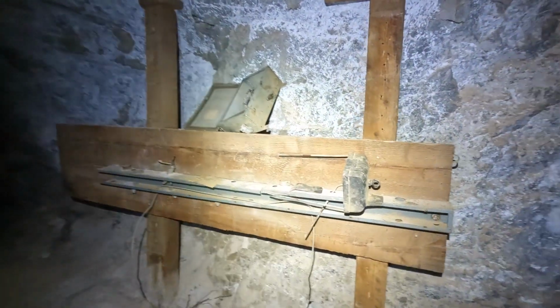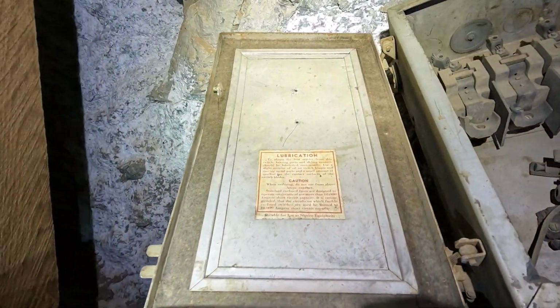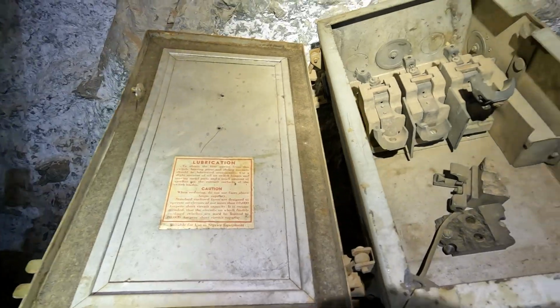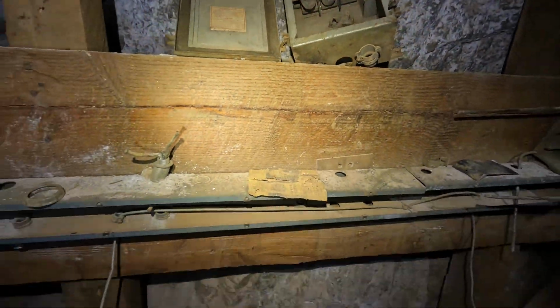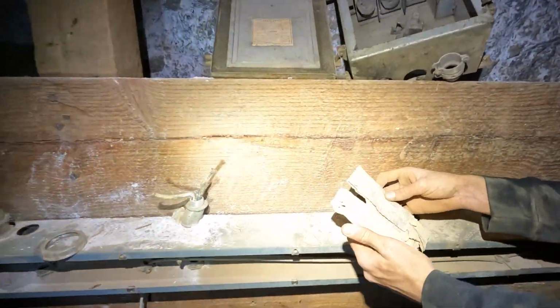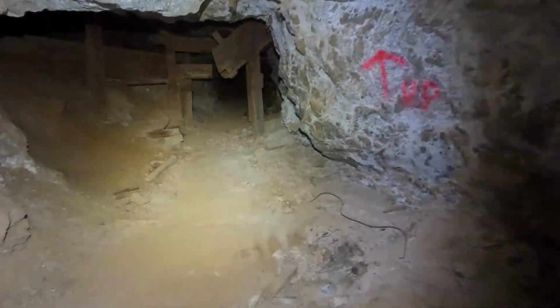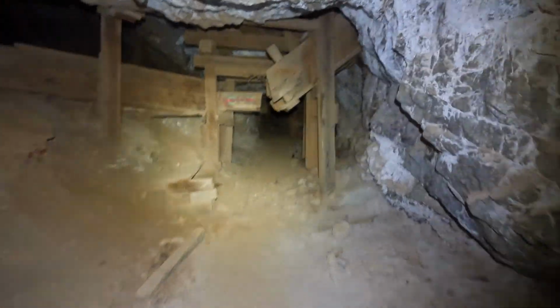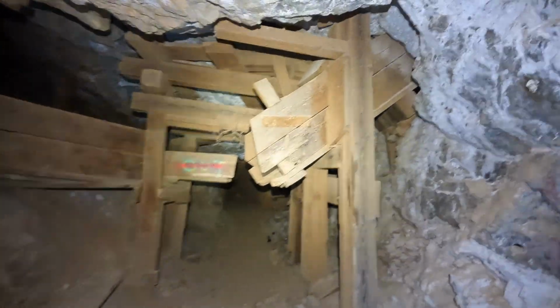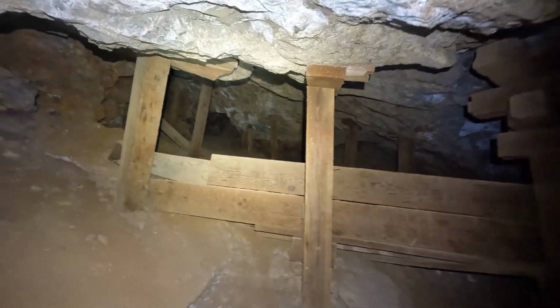We got some electrical stuff right here. That says lubrication. Interesting. They probably stripped all this stuff for the metal contents. You got some more light bulbs. A whole bunch of them. Found some Westinghouse light bulbs in one of those stopes. And then here's an ore chute, and there's a look up a stope.